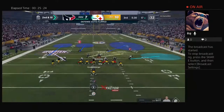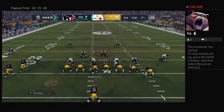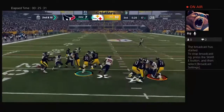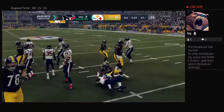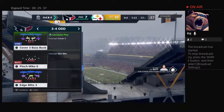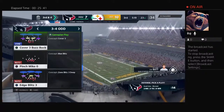2nd and 10. Set the tone, defense. Set the tone, defense. On the handoff, Connor, and he'll take this one up to about the 23. They get 6. That'll leave them with 3rd and 4. And that looked like some pretty easy yardage there right up the gut.